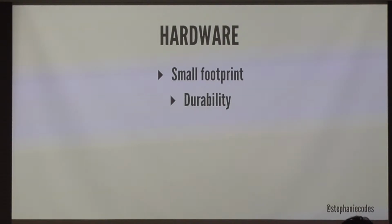It needed to be durable because I'm taking it on and off. I didn't need it to break after the first time I wore it. And I also needed Wi-Fi connectivity because that's how I was going to relay the information. I was going to have the hardware tethered to my phone. That's what it's doing right now. And then it would just use that Wi-Fi to receive messages.